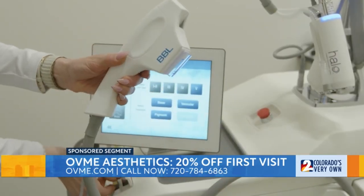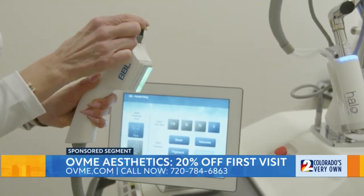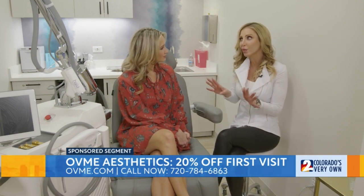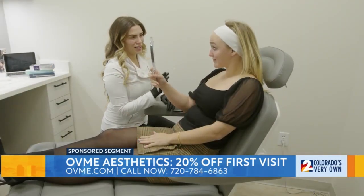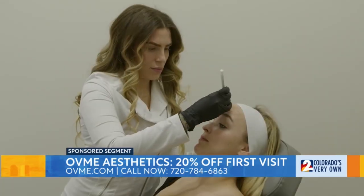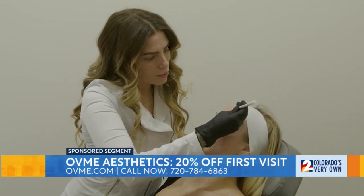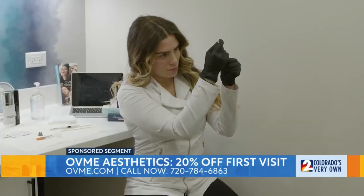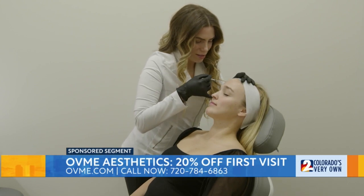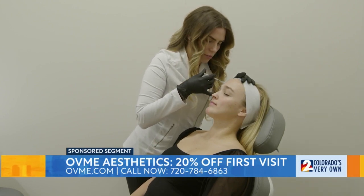Then we have chemical peels, dermaplaning, and then we also have, of course, our injectable treatments, and those are so popular. They're probably our number one services, and that includes neurotoxins such as Botox, Dysport. We've got natural collagen stimulating fillers. We've got hyaluronic acid fillers for plumping, contouring, lifting, and we do favor a natural approach, so you can get exactly what you're looking for and never look done.